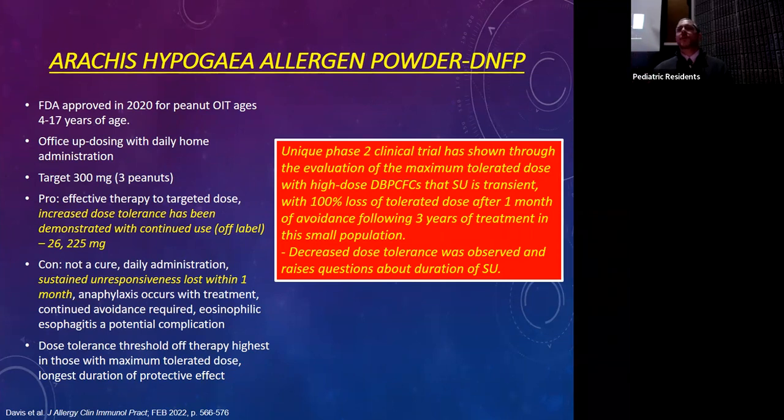Now, they don't necessarily go to zero, but nobody's followed them out so long to see when do they get to zero, when do they get resensitized. So these don't induce tolerance, they desensitize transiently. They work, but you have to decide, is that the right treatment for your patients?